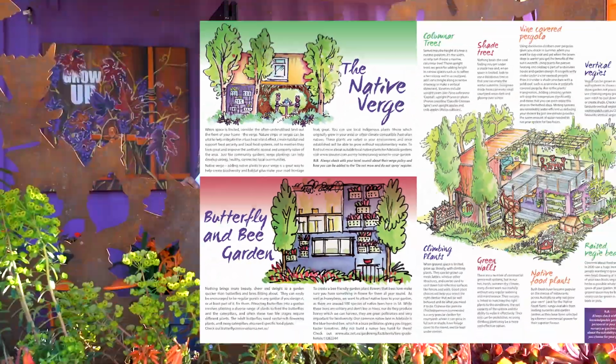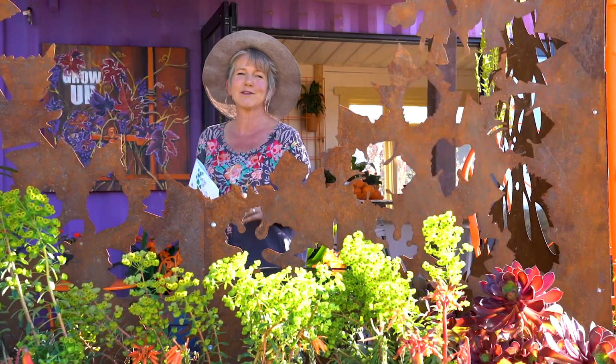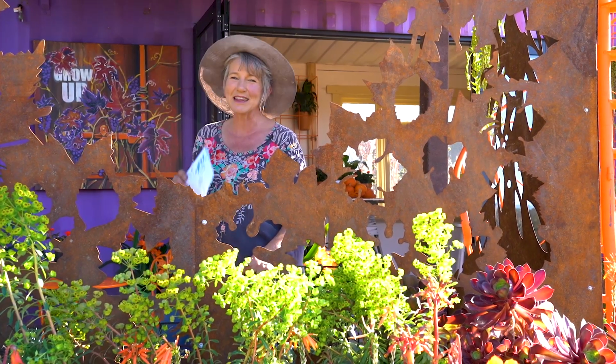It's all about greening up our cities and our gardens so we create healthier, happier places to live and grow.